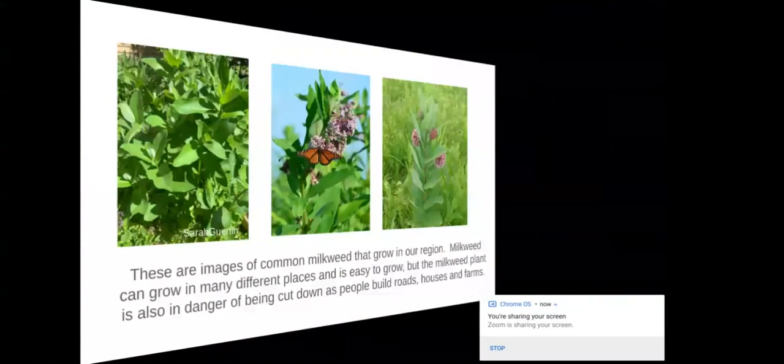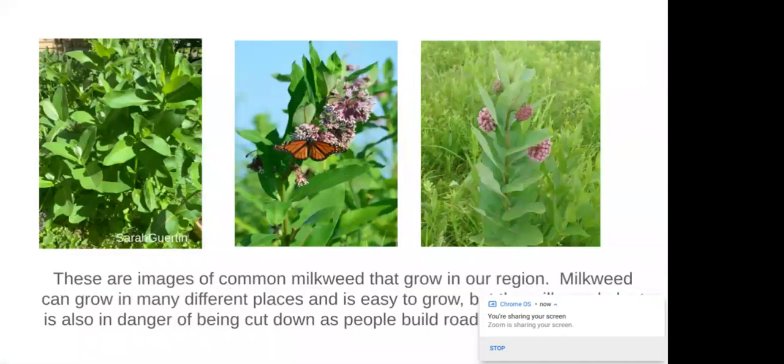These are images of common milkweed that grow in our region. Milkweed can grow in many different places and is easy to grow, but the milkweed plant is also in danger of being cut down as people build roads, houses, and farms. You can help. If you spot milkweed, take a look under the leaves. Look for any monarch eggs or caterpillars. You can also help by planting milkweed and other flowers that attract butterflies in your yard.